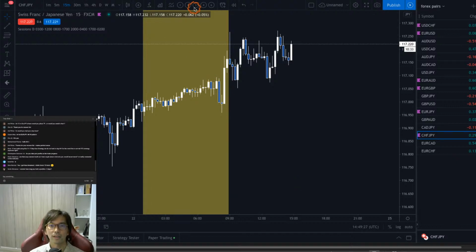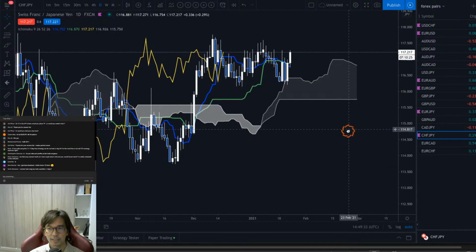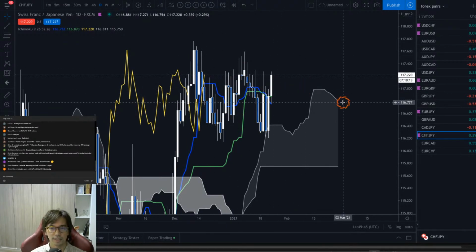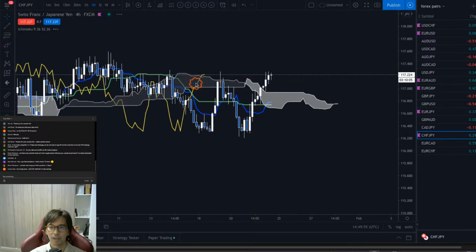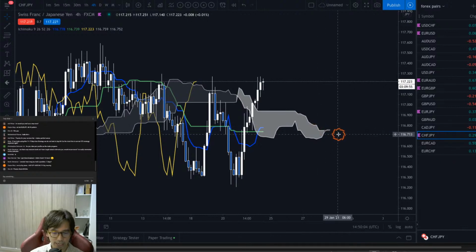So CHF JPY daily chart, it's a range, right? The Kumo is flat, the Kijun Sen flat, and Chikou span overlapping. So no trend, no trade, based on the daily chart. But we can look at the lower time frames to see which time frames are trending. So let's see the 4-hour chart. In the 4-hour, by Ichimoku, this is also flat ranging, because the Kumo is flat, very tiny Kumo here, and the Kijun Sen is completely flat at the moment.